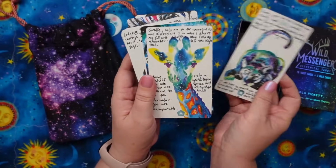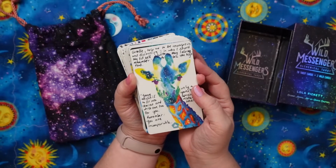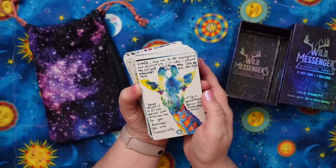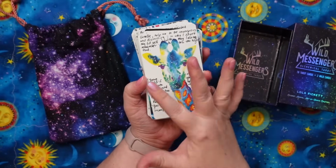But one of the things that I thought was really special about the guidebook is that each card had sort of, I don't know if I want to call it an affirmation, but sort of an invocation in a way. Like, for example, Giraffe, help me to be courageous and discerning in who I share my full self with. May I always remember to take the high road. And then I edited that down somewhat from whatever the full message was.